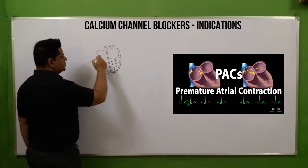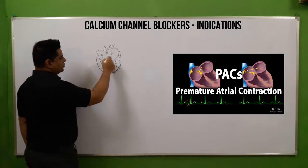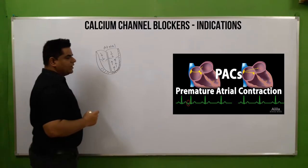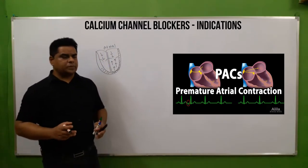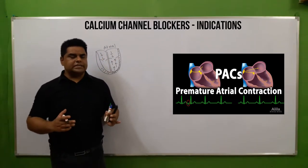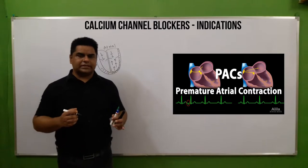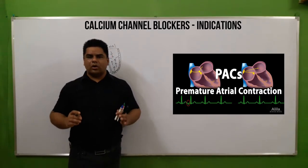And atrial premature contraction will obviously push or rush the blood into the ventricles downwards, and therefore can cause chest pain or abnormality in the rhythm of the heart. But these are often treated by use of calcium channel blockers.